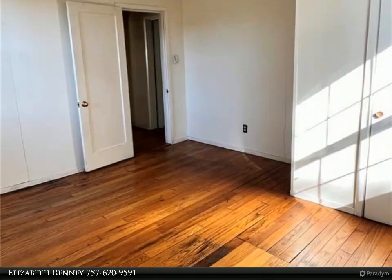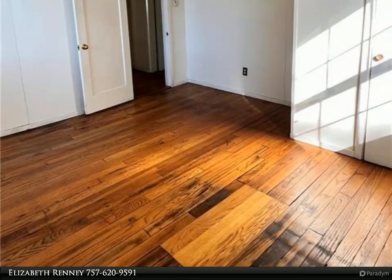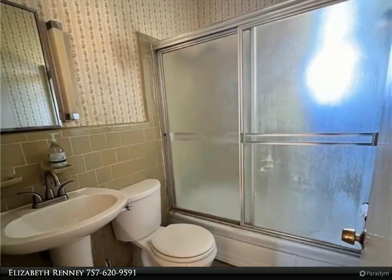This home is located in an established neighborhood at the end of a dead-end road and is only a minute away from the local grocery store and restaurants.